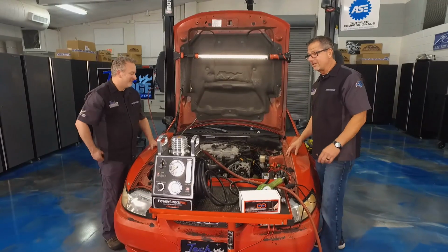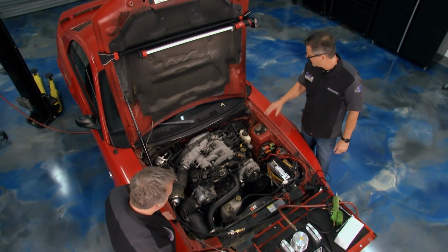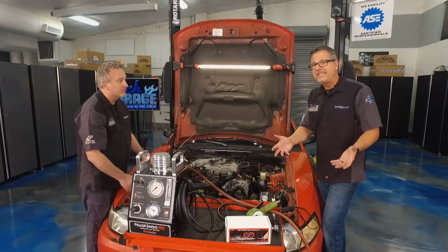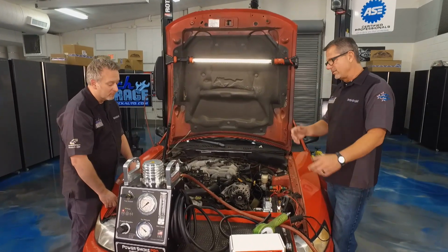I mean, it was really just that easy. We can go ahead and shut it off now, but we're introducing smoke into the system. Bam, it's coming out inside the car. P0171, lean condition, too much air, not enough fuel, dangerous for the car, super easy to find.